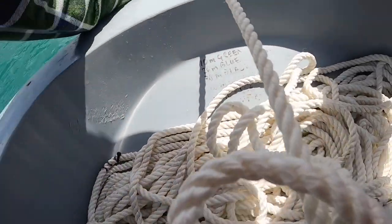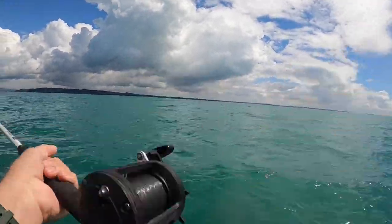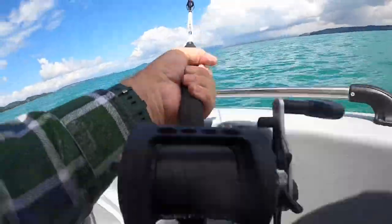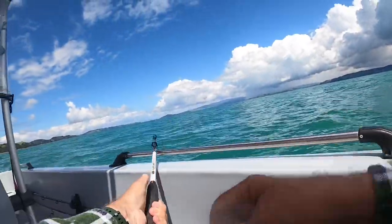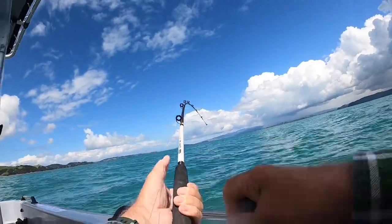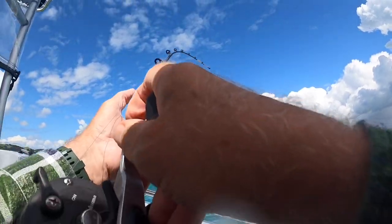We need to just change the rod around. There we go. Got him again. Oh, and he's running. Whatever he is, he's big. Yo, good stuff. Look at this. He's running. Oh, there he is.